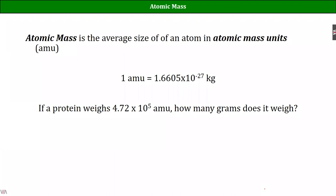So for instance, proteins are really, really big in terms of atoms. So if we say one protein weighs 4.72 times 10 to the fifth atomic mass units, so that'd be 472,000 atomic mass units. How many grams is that? How could we get there? Well, we can go AMU to kilograms, right? That's our new conversion we just added. And then we can go kilograms to grams, right?